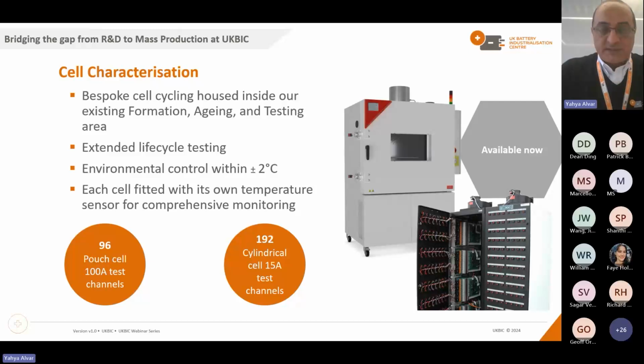The other one is about cell cyclers. We installed 2 new cell cycling capabilities, 192 cylindrical cell channels that we have got, and also 96 pouch cells. This capability is up and running right now. We have delivered a few customer programs, and if you need your cells to be cycled, please let us know, get in touch, and then we can help you either just to cycle it or even to develop the cycling protocols.